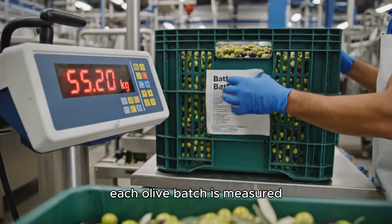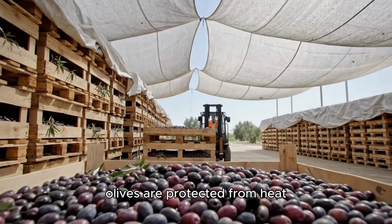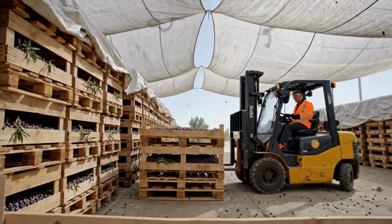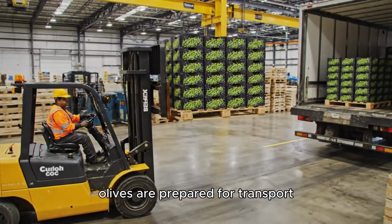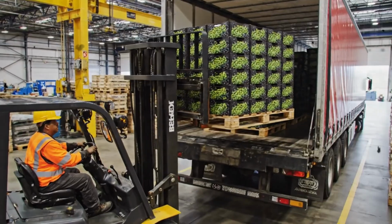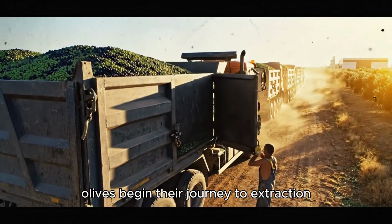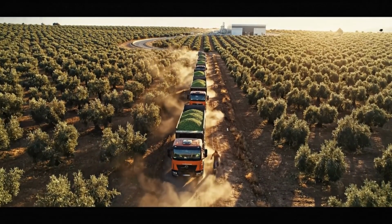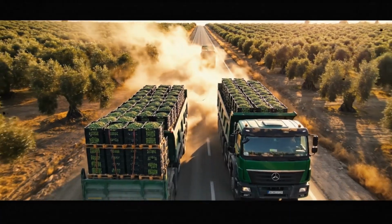Each olive batch is measured. Olives are protected from heat. Olives are prepared for transport. Olives begin their journey to extraction. Fresh olives leave the fields fast.